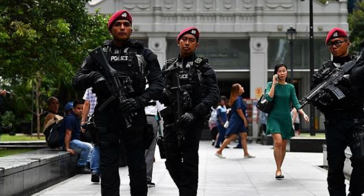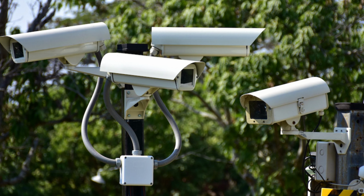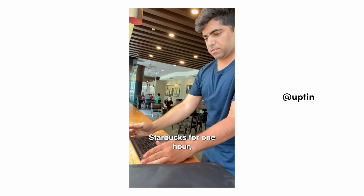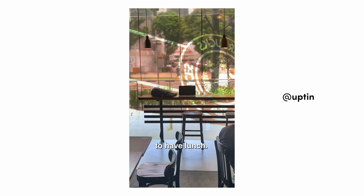You will find well-lit streets, security cameras in public areas, and a visible police presence. With that being said, it's important to exercise basic precautions as you would when traveling to any unfamiliar destination. If you do not believe me, check this guy out who left his laptop unattended at a Starbucks for an hour. Overall, Singapore is considered a safe destination for travelers and even for solo female travelers, in my opinion.